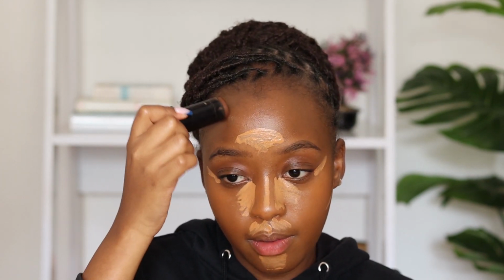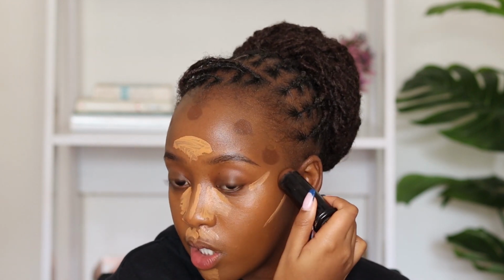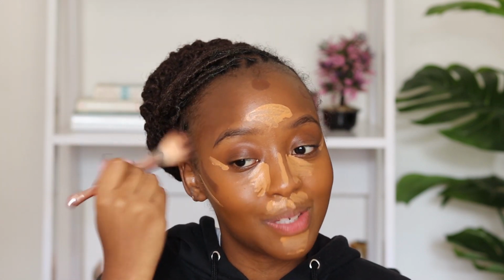And so I'm just gonna go little by little. I could just go in with the product itself and do dots from here. I want my face to look full. I'm not really going for the snatched look. Then I'm gonna be going in with a brush from Liabella. Absolutely love their brushes, and this is their contour brush. When I'm blending my contour, I go out, I don't drag it back in. So we're just gonna blend, blend, blend.